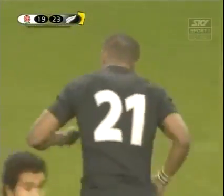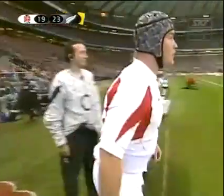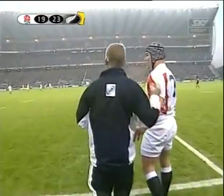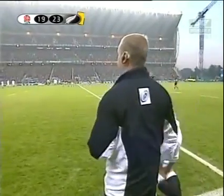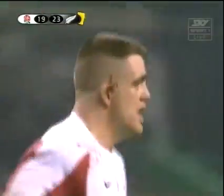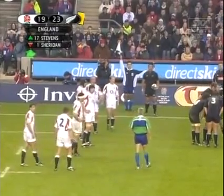Well, it was a great scrum, Tony. 7 men against 8, really put the heat on them. Corrie was trying to control at the back, never really could do anything. This is Matt Stevens of Bath about to come on in 17. And off comes Superman, Andy Sheridan.